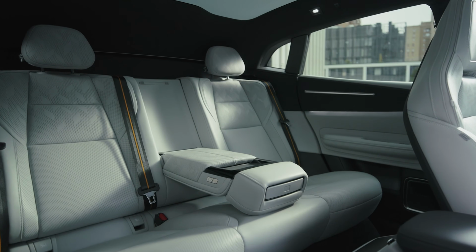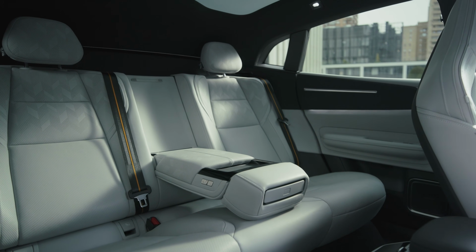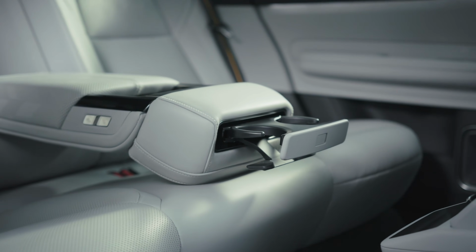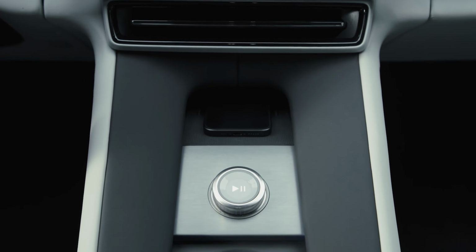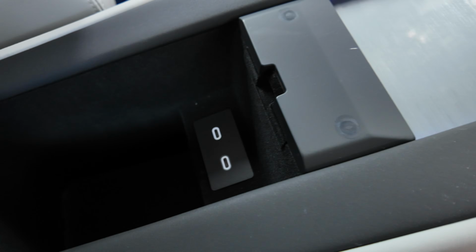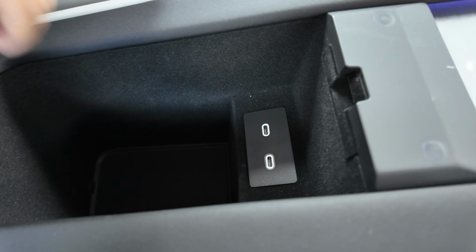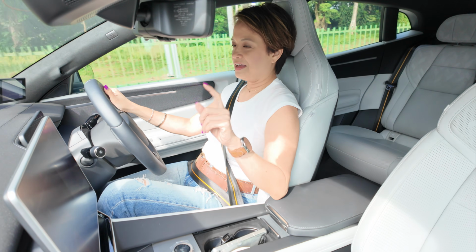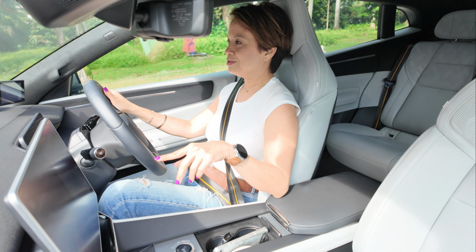It's got a really beautiful Scandinavian minimalistic interior. Everything in its place, and a place for everything. It's got your wireless charging. It's got 2 USB-C ports inside the middle compartment. It's got a glove compartment that also requires the infotainment screen to open and close.